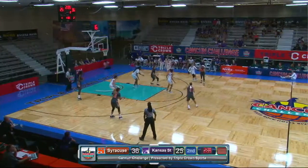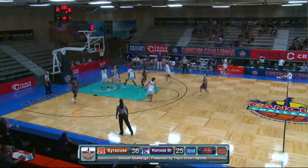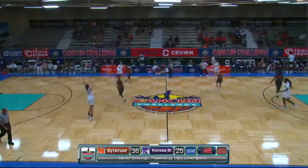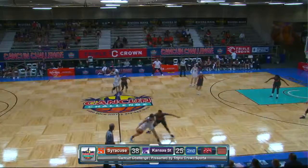Monica Hia back over to the right side. Gets it back, looking into the post for Inksler. She'll turn, shoot for the free throw line, and a line drive shot goes in. Six for Inksler. 38-25 in favor of the Orange. Starting to pull away here, 2:20 to go before the half.